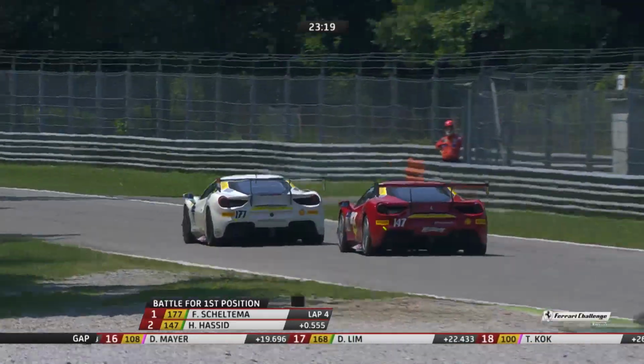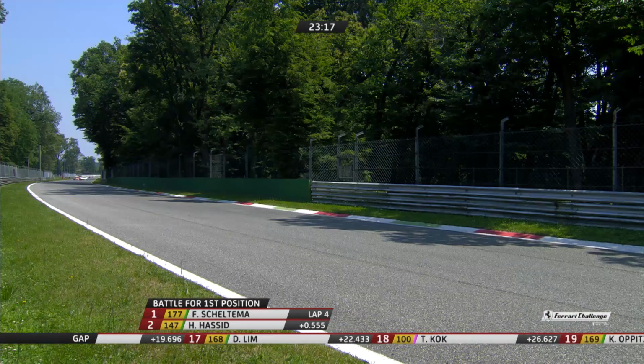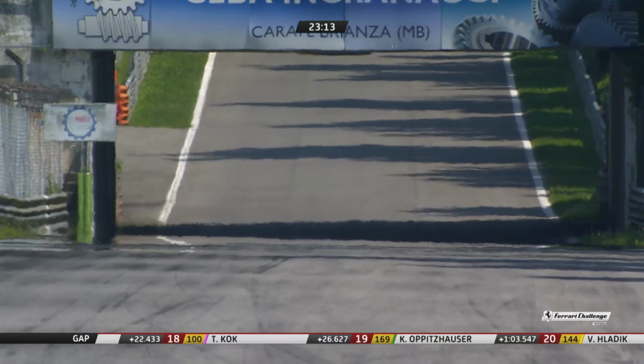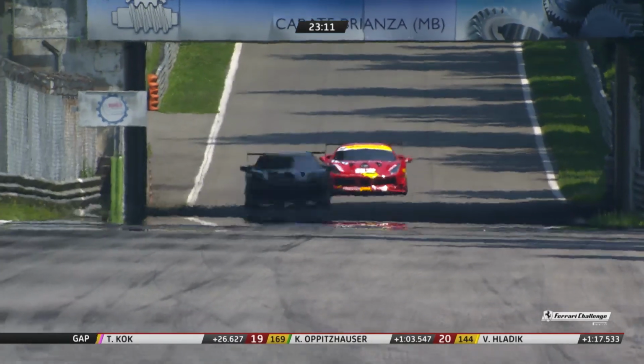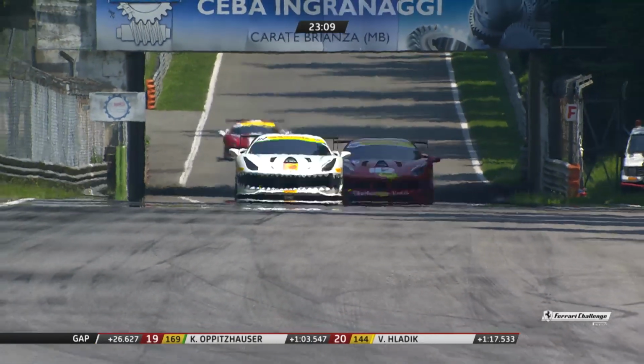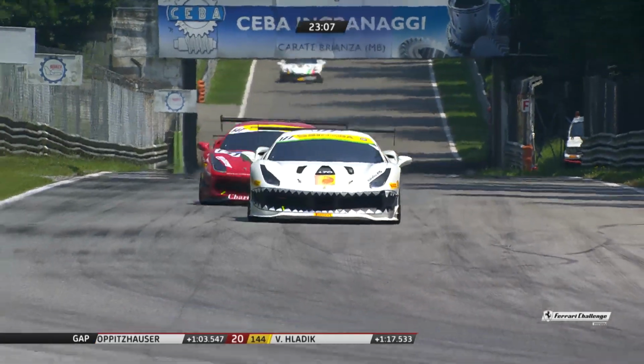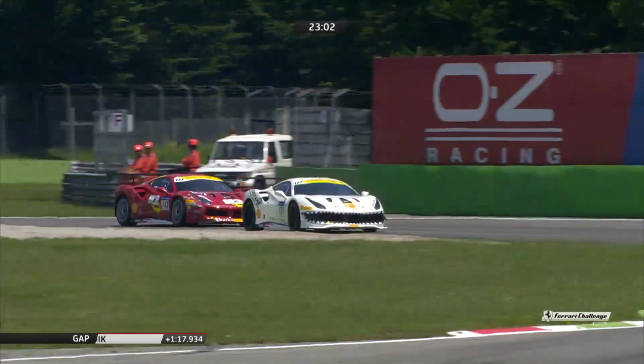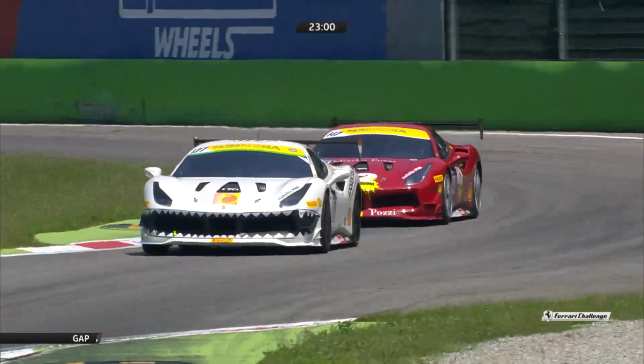But here the battle is definitely on at the front now. You know, the lightest contact is enough to unsettle a car, isn't it, Charlie? Particularly at the speeds you're doing. Yeah, absolutely. The cars are right on the limit of grip anyway, so that little bit of a tap can make a big difference. You can see into Ascari there. Shelton's really defended there.